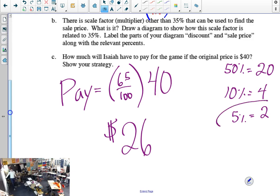Wait, if you start at 5%, wouldn't it be easier to find 50% and 10% and multiply it by 10? So if we go down to 5%, we take the Alex way, how many 5% are in 65? 13, right? Just take this times 13. 26. And now Bilal is arguing that Alex's way is easier than my way. Alex's way was go to 5%, and then we can multiply by 13.